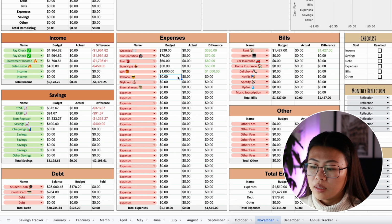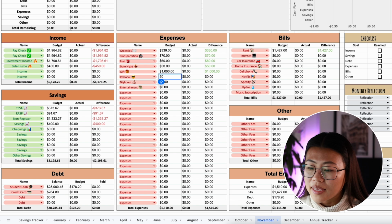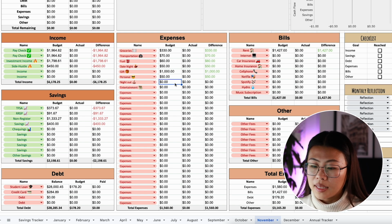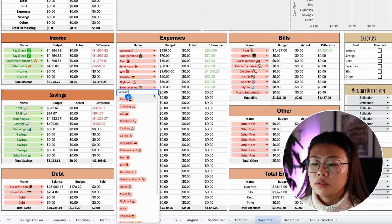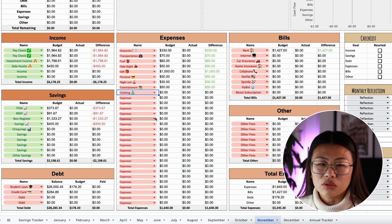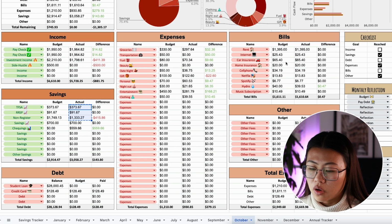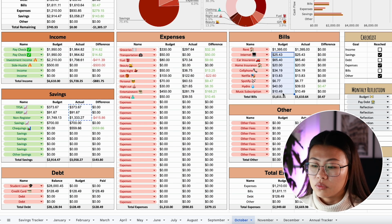Personal, I'll budget maybe $50 just in case I go out with work friends for lunch or breakfast for the holidays. And night out, I'm gonna keep it at $30. Entertainment, we don't have anything scheduled yet, but I'm gonna budget $50 here. Clothing, I don't think I'll buy any clothes this month just because I need to do Christmas shopping. And for the bills, everything I'm just gonna copy over. Oh, the rent is going to increase.